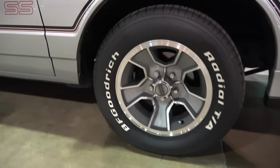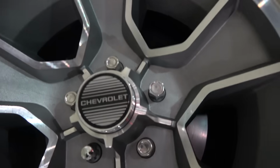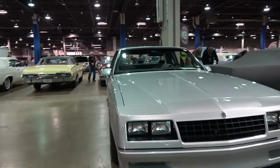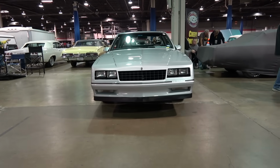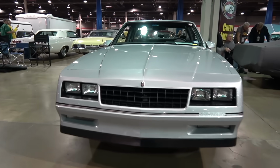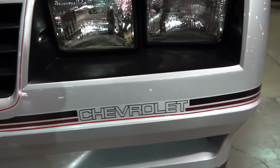Well, first of all, regardless of the fact that it's a Shenk, it is really clean. It's a great Monte Carlo. NASCAR inspired with that nose, correct? Correct. Aerodynamic nose on these. That's really pretty cool. They dominated the NASCAR circuit in the mid-'80s.